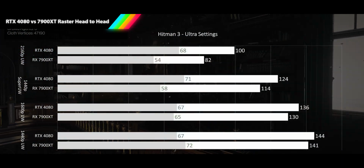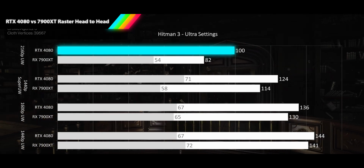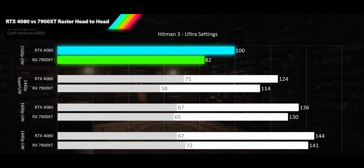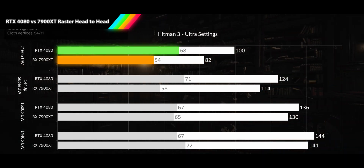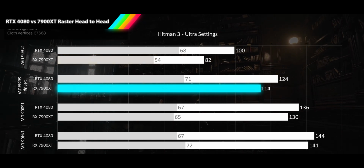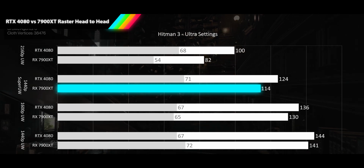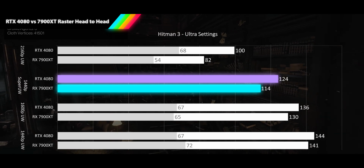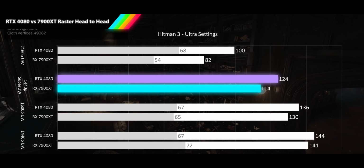Our cards are dressed to kill in Hitman 3 running at its ultra settings. At 4K we see the 4080 has a decent lead, bringing in 100 FPS to the 7900 XT's 82. Though both cards have pretty low relative 1% lows, with the 7900 XT dipping into acceptable territory with 54 FPS lows. At 1440p Super Ultrawide, both cards shoot up in performance, with the 7900 XT delivering 114 FPS average, closing the gap on the 4080 that came in at 124 FPS, giving the 4080 only a 9% performance advantage.